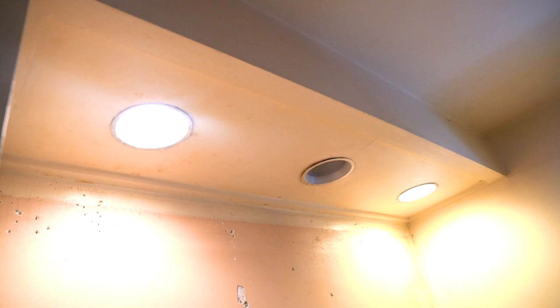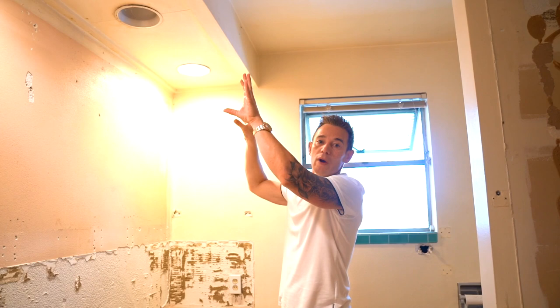Other things that we're doing to keep the character, we're keeping the built-in soffits. This is very hard to replace and put back together in the right way with the original charm. So we're making sure that we keep these little things because we can modernize and update the whole home, but keep all the flavor in the home.